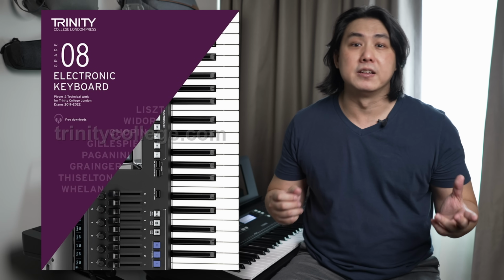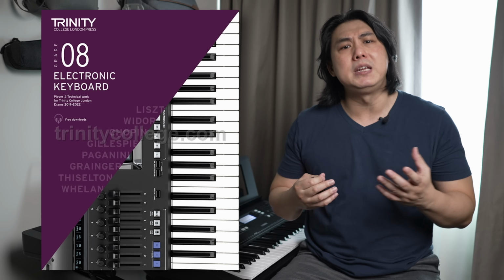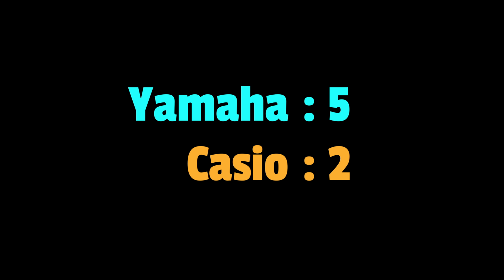Casio, on the contrary, has included 6 different chord detection modes, including the support for the very important slash chords. The Casio CT-S400 is a no-brainer for those who intend to take the Trinity College of London keyboard exams. The Yamaha PSR-E373 just doesn't meet the minimum requirement for many grades. As such, Casio gets a point here.